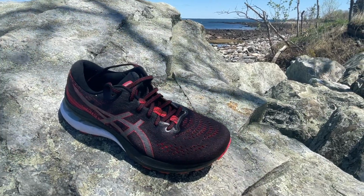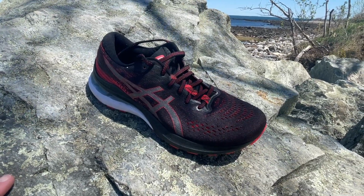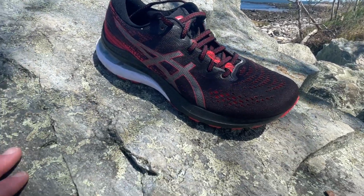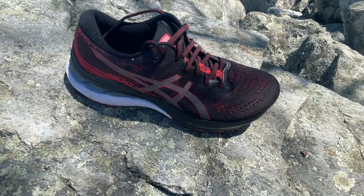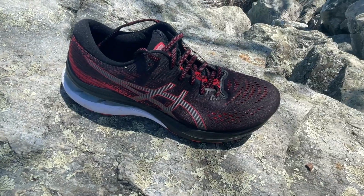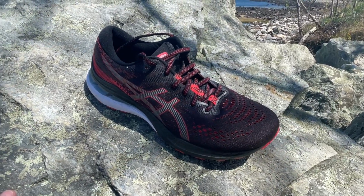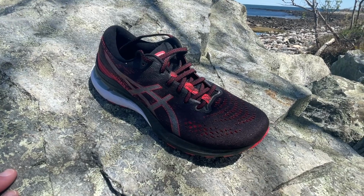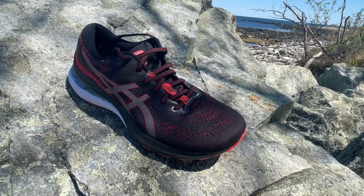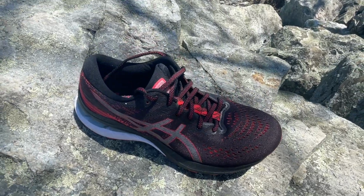The stack height for the men's is 33-23 full stack height, which is kind of low in the front, but the cushioning is plentiful. For the women's, 33-20, so more drop for the women's, and also available in wide as with the men's. ASICS has gender-specific geometries, and they usually have more drop for the women. They've done studies at their Institute of Sports Science around the needs of women, particularly the Achilles. So that's why the geometries are always different, which is good for them to have worked on that.